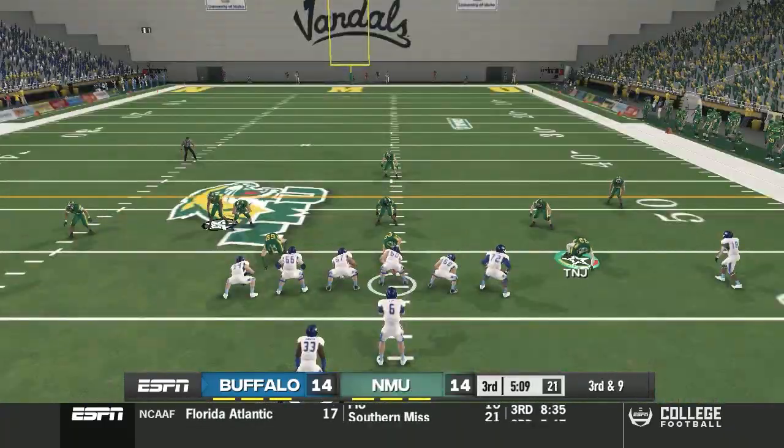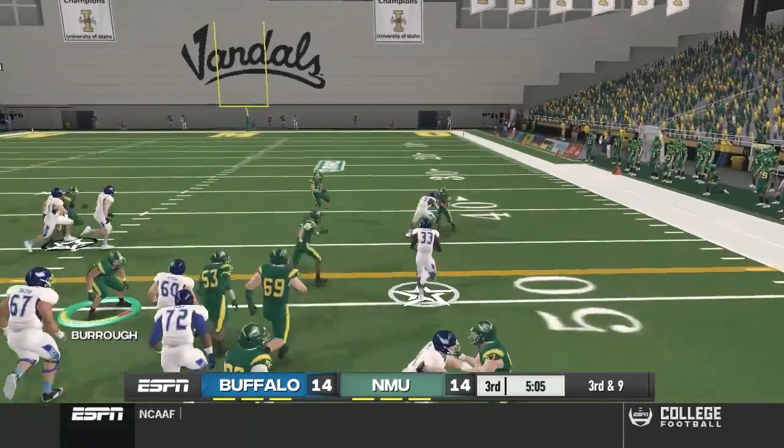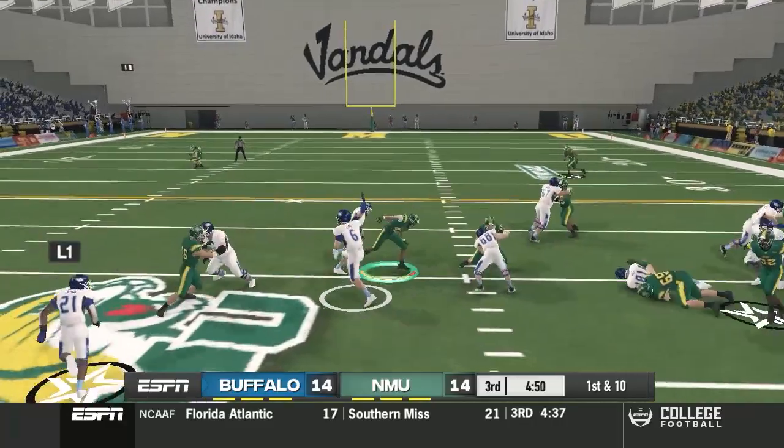Marcus Davis with a 14-yard play. Buffalo's been one of the worst teams in the MAC for the last couple of years, but there's Al-J Henderson with a really nice run on 3rd and 9. Ballsy to run the football there.